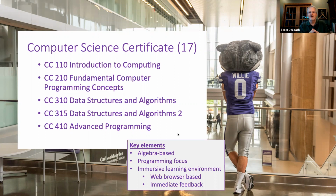Everything is done online though. Even if you were taking these exact same courses on campus, you would still be taking them in our immersive learning environment, which is all online. So everything is done the same way, whether you're on campus or online. So you don't have to worry about setting up your computer. All that's done for you. You're basically doing your computation in the cloud, your textbook, your videos, all that is provided through one pretty seamless interface for you.